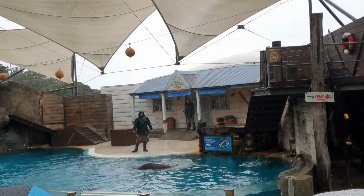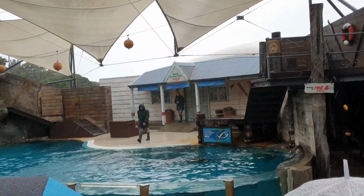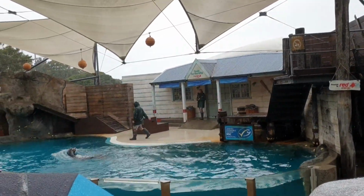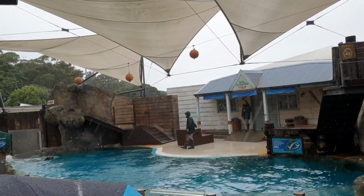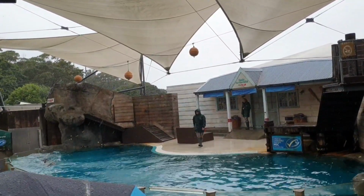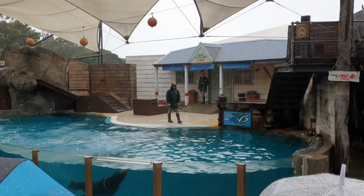And a lot of the time that can be a really great payoff for them, and they can get a whole lot of fish in one go. But of course, if they manoeuvre and manipulate that netting around in the wrong way, it can get stuck around their necks or their flippers. And as they grow, the netting doesn't grow with them.